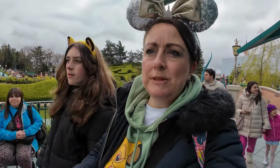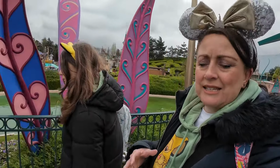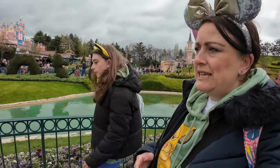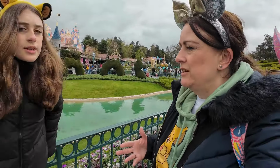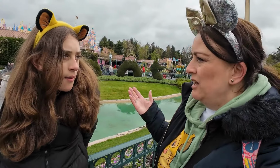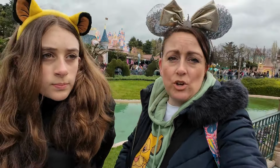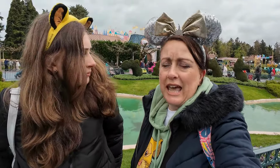But I would definitely top tip around 11, half 11, start doing character meets, lunch, snacks, shows, anything that's going on in the season. That way you're doing those things as well as rides and attractions, just because wait times from now start to get a bit high, don't they? Yeah, they do. So we're going to probably do more walkthroughs, Adventure Isle, anything that's outside. Also, it is due to rain potentially this afternoon, so we definitely need to get a lot of the outdoor stuff done as well, don't we?